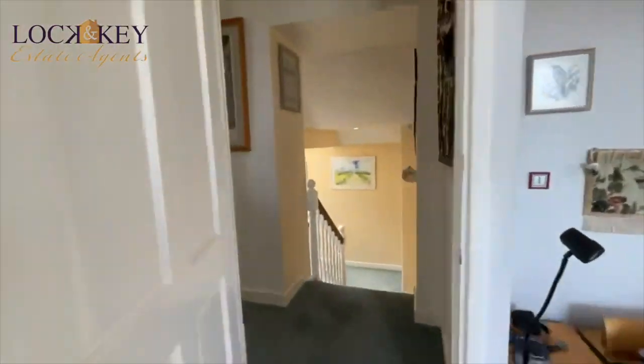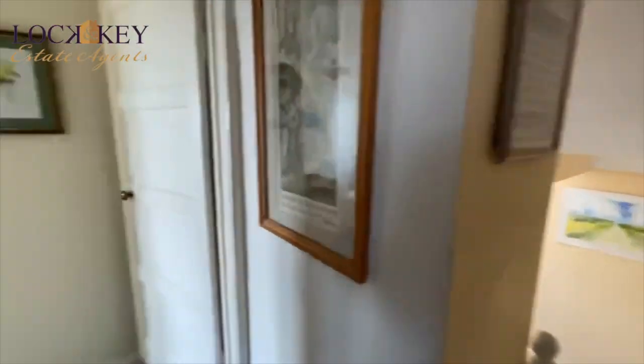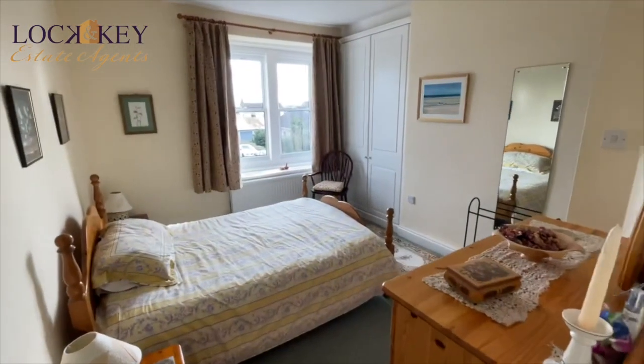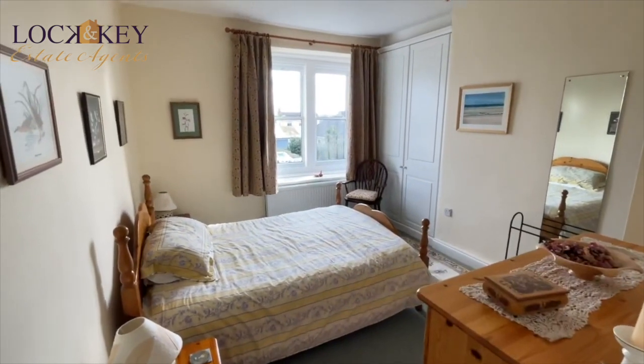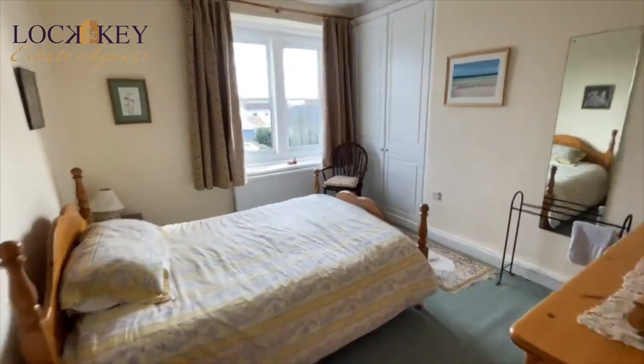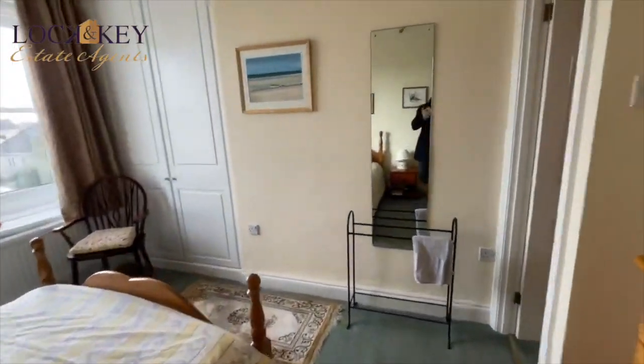So we've seen a couple of other bedrooms so far, and then we'll cut across this part here, and this is another bedroom. So this is then a 3rd bedroom you've seen. Double again, big enough, big window to the front, built-in wardrobes. Obviously it's got the heating, radiators. Come back through here.